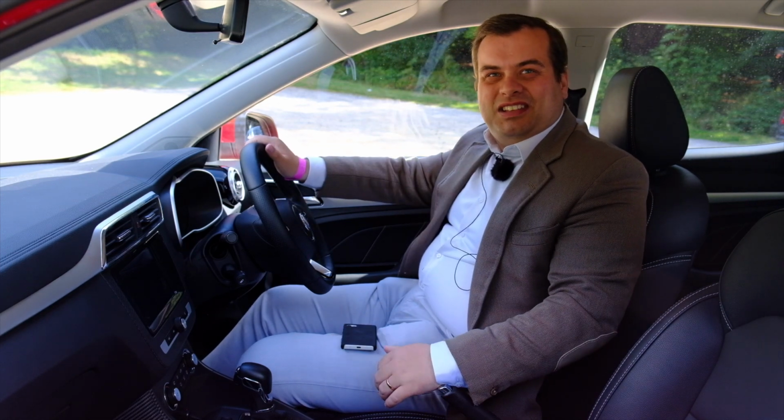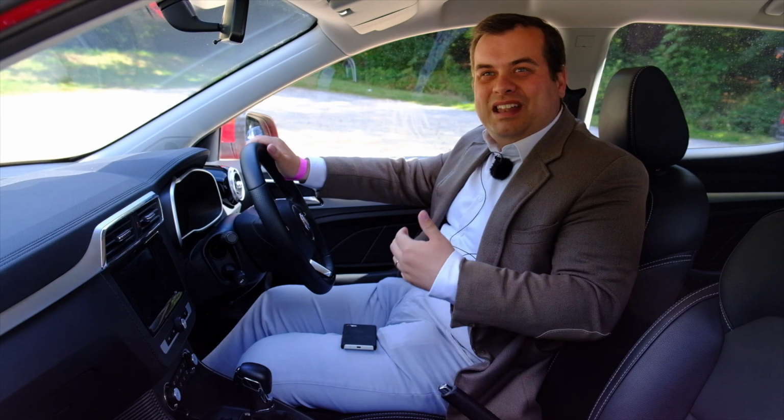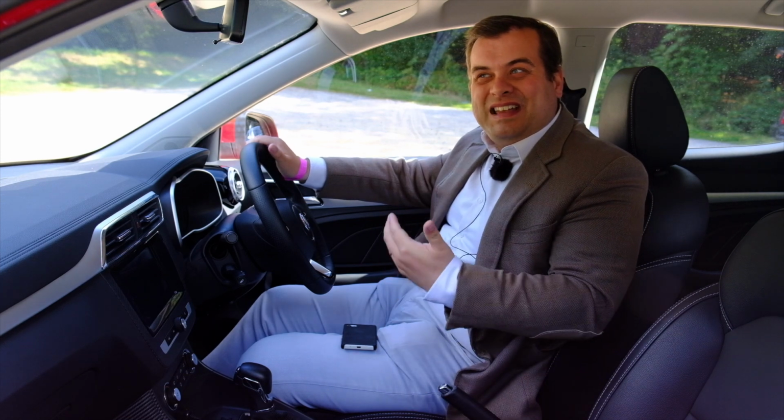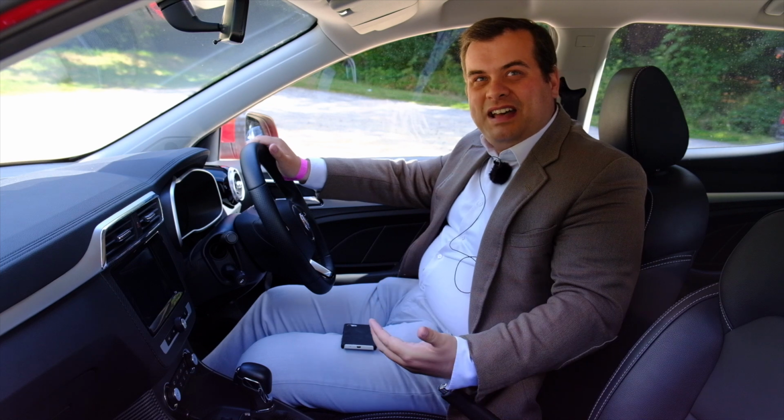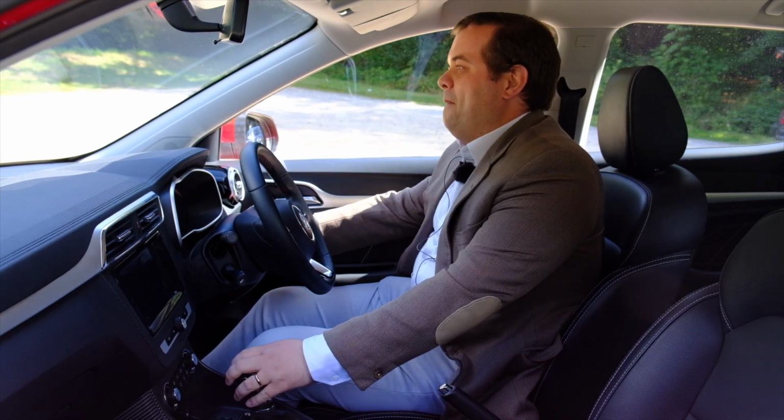The MG ZS, it's got the name of a car based on a Rover 45. It's an SUV. Is it any good? Should you care? Why? Let's find out, shall we? MG, let's go.